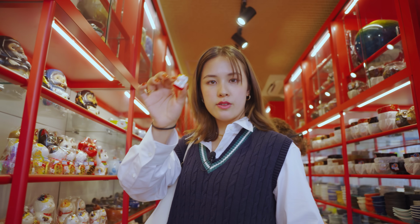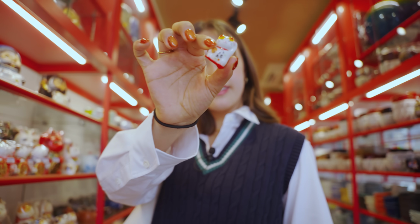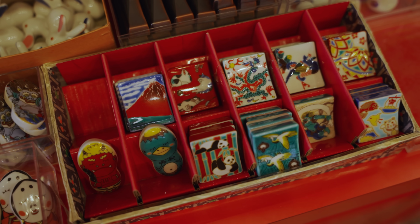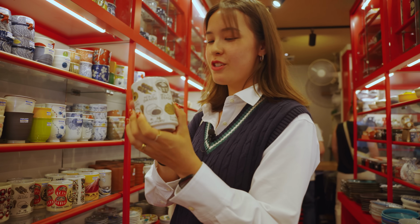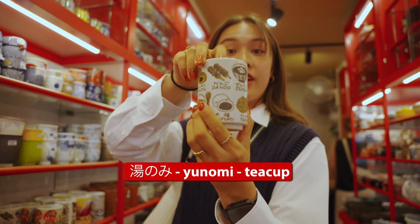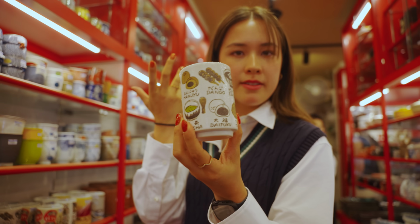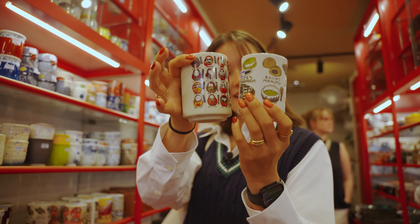See, this is why you gotta enter the stores. You can find cute little knickknacks like this. Much better than the souvenirs you can find at Sensoji. Just saying. Look! I'm pretty sure this is called a yunomi, and these make for great souvenirs because it's just like a cup. Everybody uses cups, right? But look, Japanese style cups.